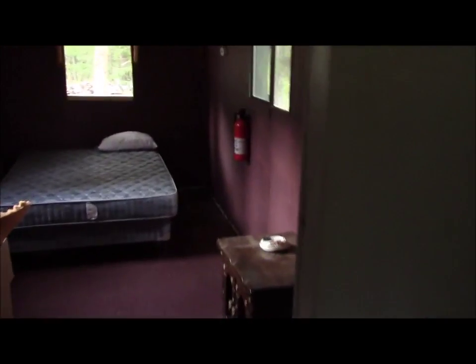Alright, so this is the addition. Right there we've got black mold. So the outside of the addition, they did not wrap it in any kind of Tyvek. And I don't know if we can catch that on the camera, but you can see the insulation in the ceiling is either wet or has been wet. It's just not a good situation in here. So I've been trying to stay out of there.